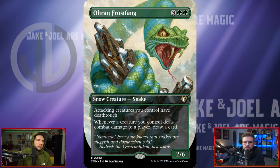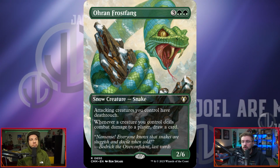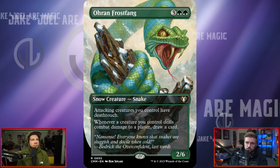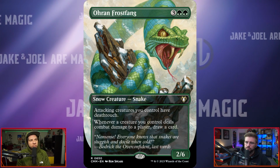There were some crazy hits, a really overpriced set, but a set full of insane cards that are very playable, insane on their playability. And so you end up with cool treatments like this. I really love this card. Its application is pretty broad.